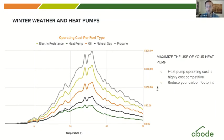There is an exception there though with natural gas, which may not be the case for long given the forecast on natural gas prices. However, at lower outdoor temperatures getting below freezing, heat pump and natural gas operating costs are more in line. And then with operating costs in mind, it really makes sense just to run your heat pump as your primary source of heat as much as is possible with your system.